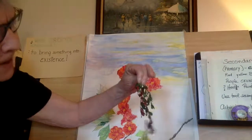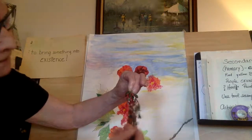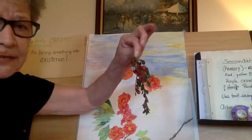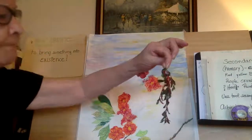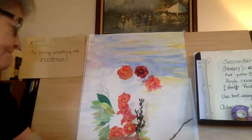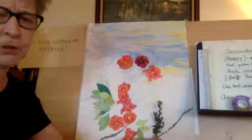See how I'm just painting the outsides. I'm not going to turn it over. I'm not going to give it anything else. I'm looking for some additional interest. I wonder how this will turn out. I have to turn it towards the paper, and I want it this way. And I think it's going to come off the branch down here.